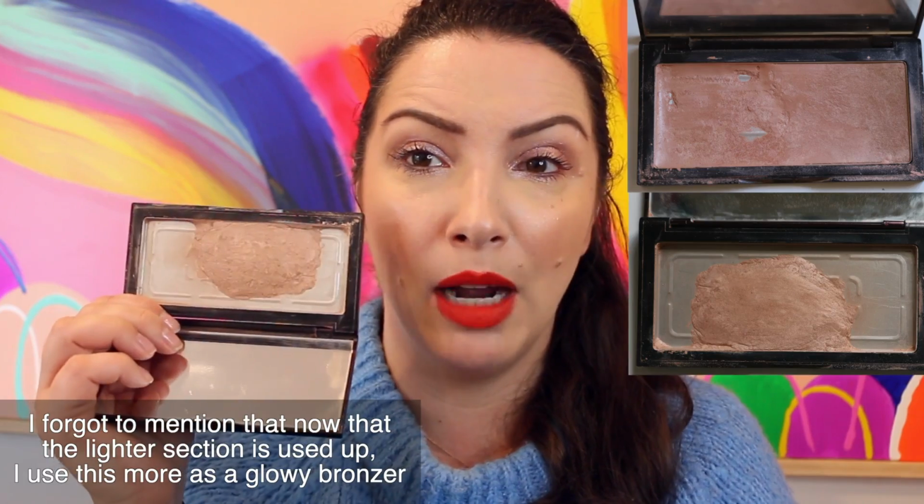I'm struggling with this Kevyn Aucoin Neo highlighter. This is in the shade Sahara. It was actually an ombre highlighter. If you've been along the journey with me, you'll know that I used it a lot, and then I hit pan, and then the pan was crumbling. So I repressed it. This is it repressed. It did have hard pan, but that's gone now, which is great.